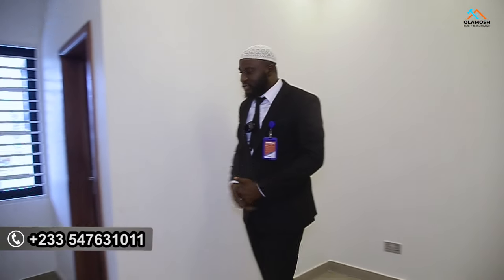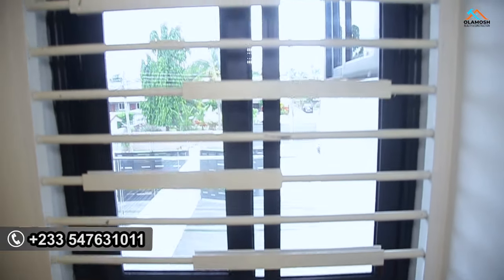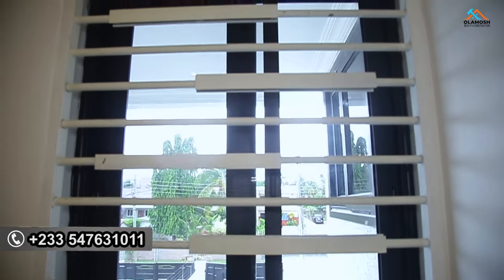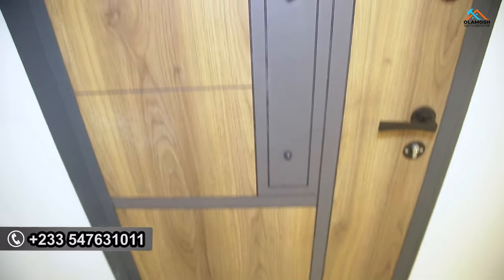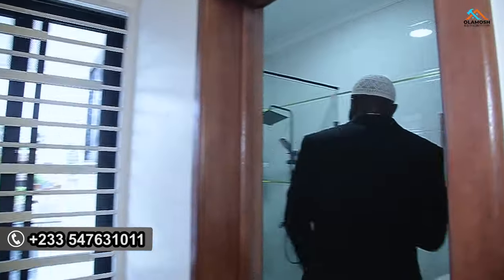Okay, so let's check out this side. So you are having a window over here which allows natural light and ventilation to penetrate into this space. So this door over here grants you access to the balcony. But let's check out the washroom before we go to the balcony. So this is the washroom over here.